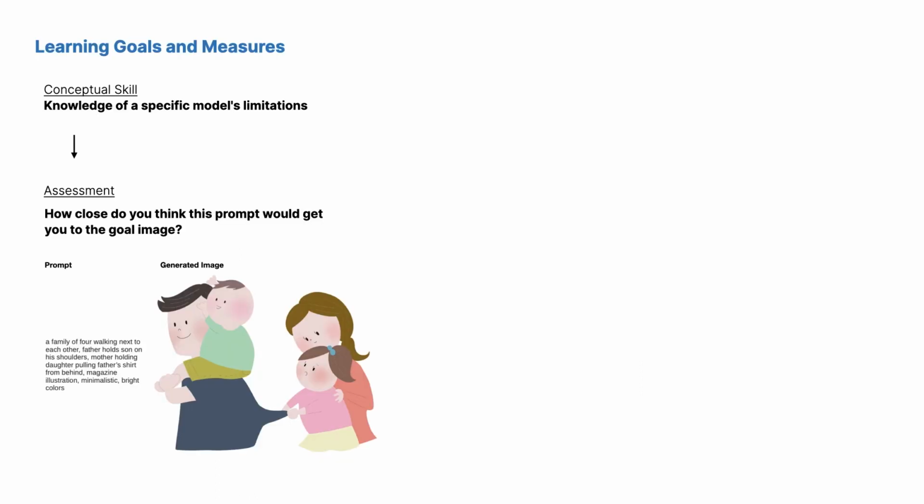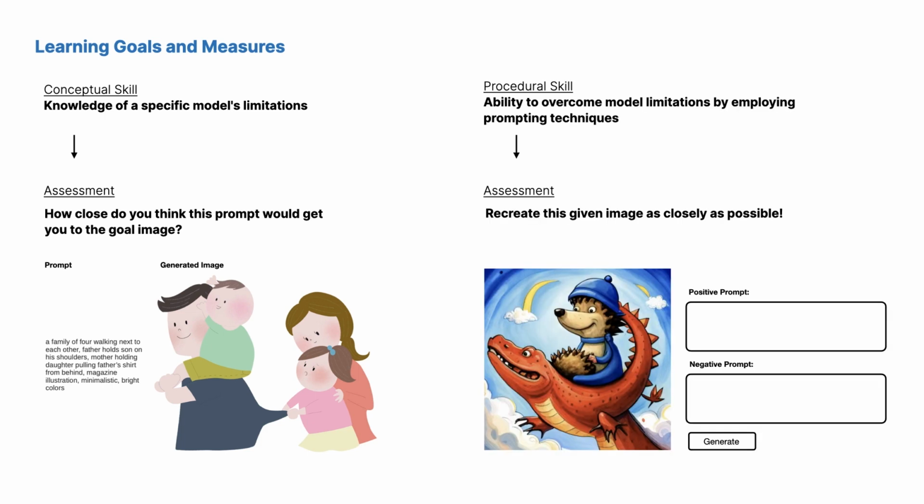First, we identified two learning goals and measures, such as the learner's knowledge of a specific model's limitations, which we measured through a learner's ability to identify limitations in given prompt image pairs, and a learner's ability to overcome model limitations by employing model-specific prompting techniques or strategies, which we measured through a learner's ability to recreate given images through prompting.